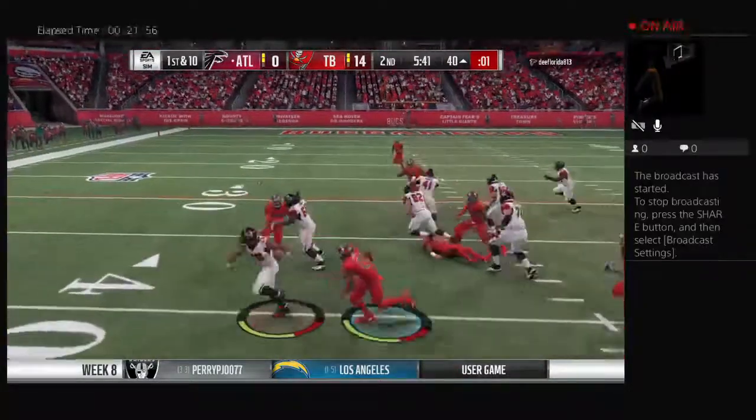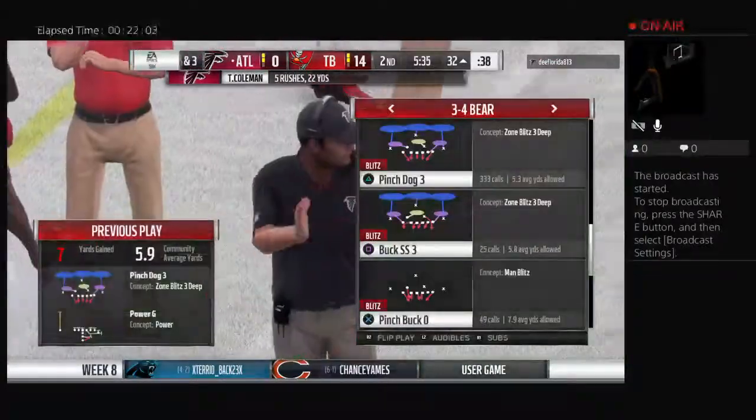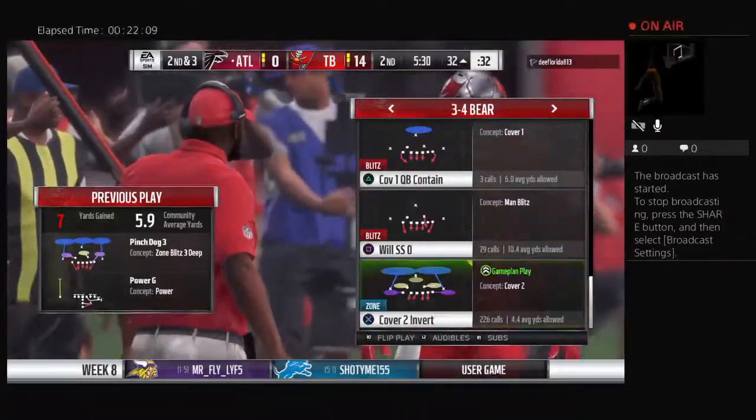Here's Coleman. Takes this to the 32, maybe the 31, and then the defense rallying quickly after that broken tackle. A solid run on first down. Gain of 7 leaves him with a 2nd and 3.